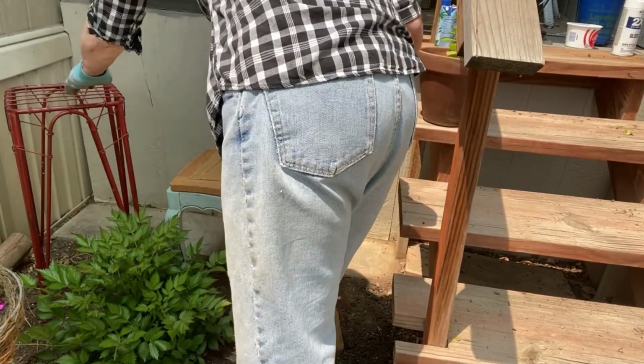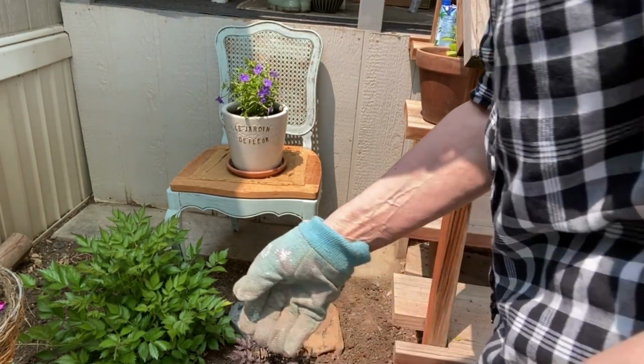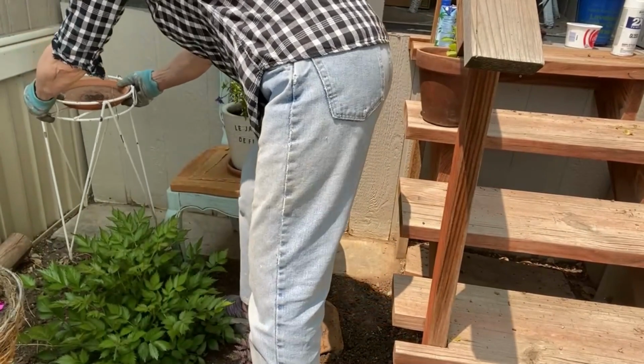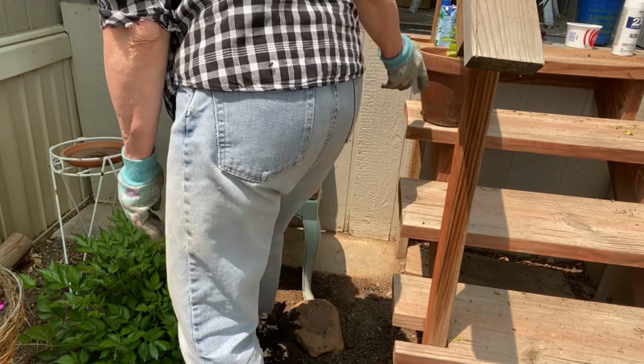I don't really like the red plant stand now that I've put the chair where it is, and I just feel it's kind of garish and doesn't really go, and it's probably too tall. So I'm going to change it out with a little white plant stand I picked up some time ago at a thrift store, and it's kind of a distressed little piece. I think it'll look just really fine here.